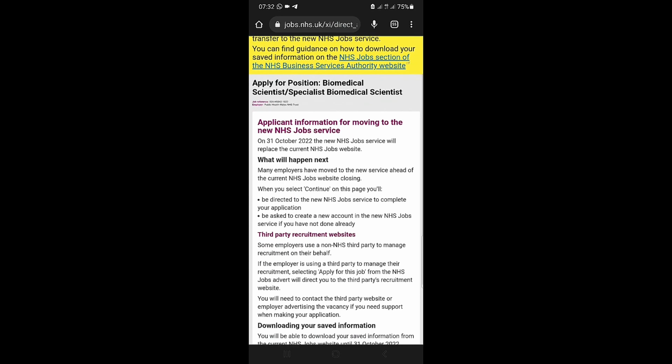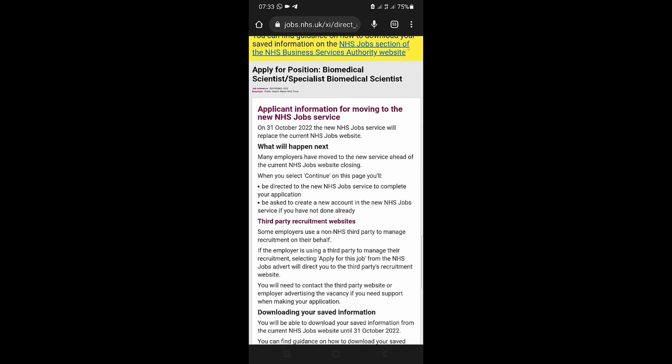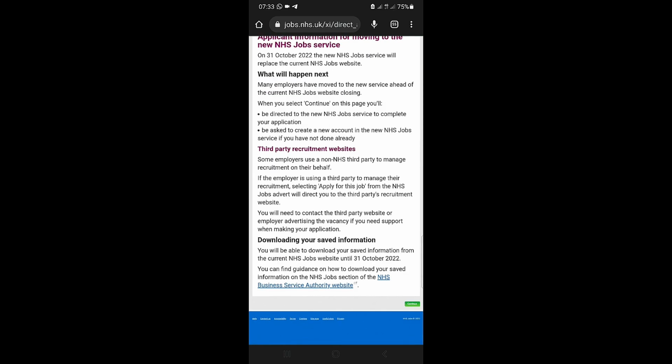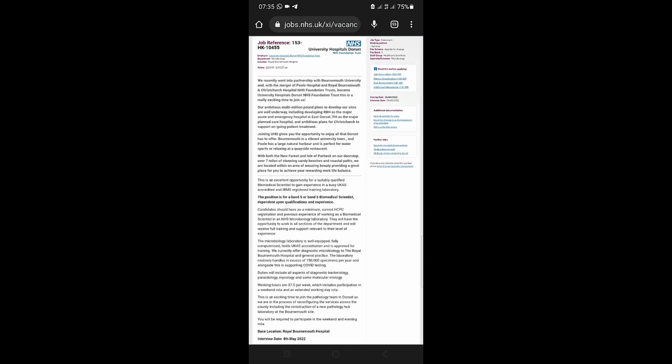The application information for moving to the new NHS job service. So most times on this website, that is why I really do my job search on Track. Most of the time when you search for a job here, it directs you to the Track website. That's the reason why I don't take the pain of coming here to search and get directed to another site. As I said, this NHS job website, they have a new one. So when you click, according to this, it's trying to redirect us somewhere. So let's just click continue. It will either bring out the job profile or take you to another site, which is Track. Most of the time it could be Track Jobs or the new NHS, which is the beta NHS job website. That's the new website, but it looks like the website is a little bit down.